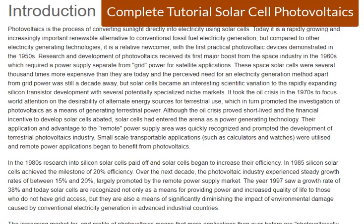Research and development of photovoltaics received its first major boost from the space industry in the 1960s, which required a power supply separate from grid power for satellite applications. These space solar cells were several thousand times more expensive than they are today, and the perceived need for an electricity generation method apart from grid power was still a decade away, but solar cells became an interesting scientific variation to the rapidly expanding silicon transistor development with several potentially specialized niche markets.